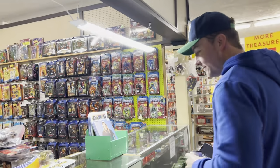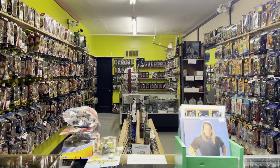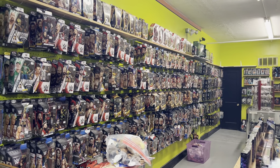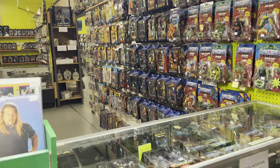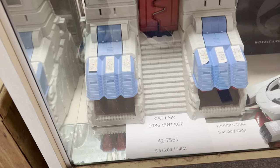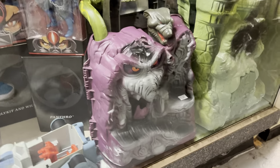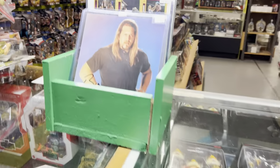Let's go. All right, so this thing is huge. This is one section, a lot of the newer and an entire wall of wrestling stuff. It covers about 5% of the shop. Here's some big ones. Look at this. The cat layer. And then you've got Snake Mountain and Castle Grayskull. You got some wrestling autographs over here.